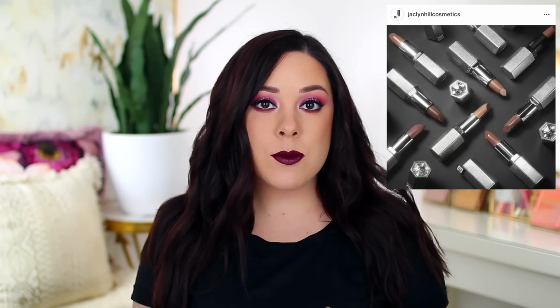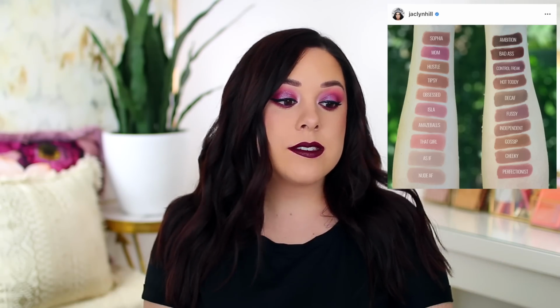I haven't really watched any reviews. Actually, I did watch one, and the person pretty much said they're good, but they're just cream lipsticks. So I don't know. I think the whole thing is finding your perfect nude shade, and I already have my ideal nude lipstick line. I love the Too Faced Natural Nudes collection, which is basically the same premise. They released a bunch of nude lipsticks, which are supposed to really suit all different skin tones.